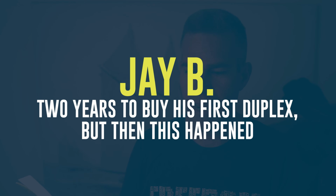All because of the law of the first deal. It took JB 2 years to buy his first duplex, but then this happened. So JB initially began looking into real estate to provide security for his family in case something happened to his job and to reduce his W-2 taxes.